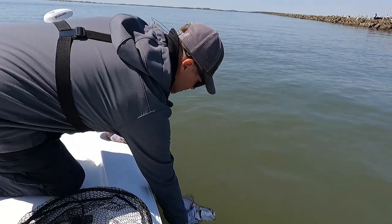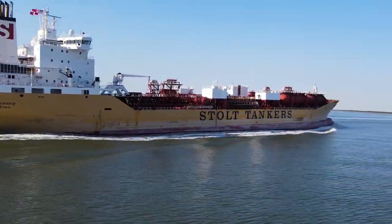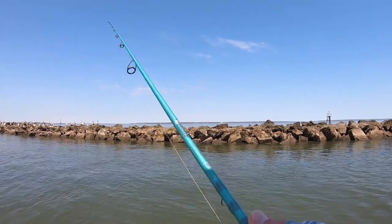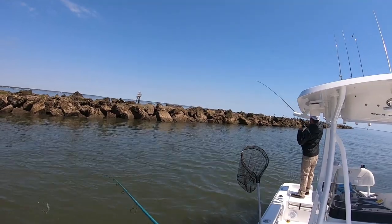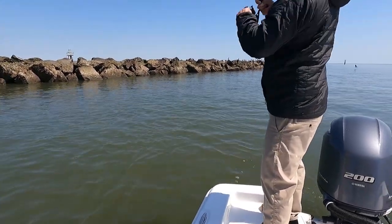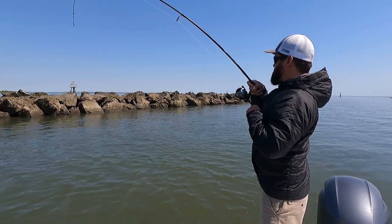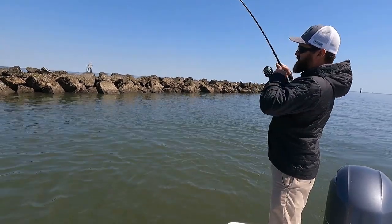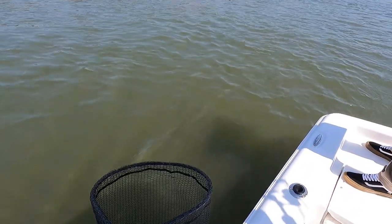All right, baby. You got your good redfish now? Yeah. Here we go. Bring him on up. Be silver. Be silver. Be silver. Just digging. You got a good fish.